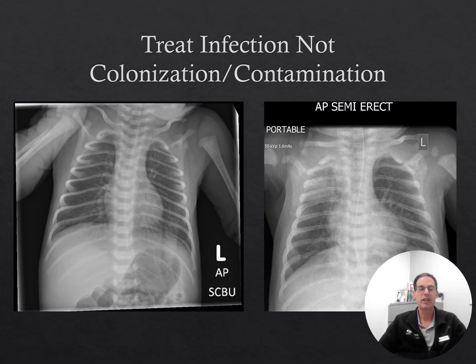Criteria that would be more in keeping with a true pneumonia or ventilator-associated pneumonia would be pathogens that are collected in the presence of a changing ultrasonographic picture or X-ray, along with a clinical deterioration such as increased oxygen requirement, temperature lability, hypotension, and so forth.